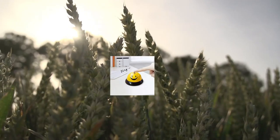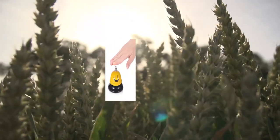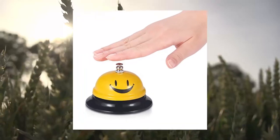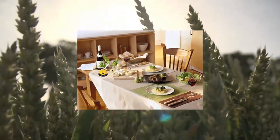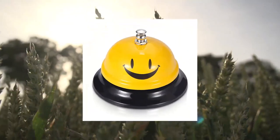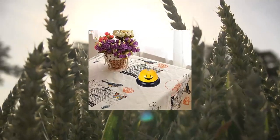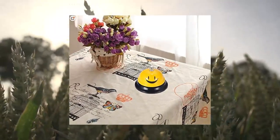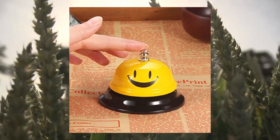One. EMDMAK call bell. Service bell for the porter kitchen, restaurant, bar, classic concierge, hotel. Premium quality made of stainless steel, with none of the muffling caused by cheap plastic components. Very durable to use. Loud and clear ringing, you can hear the sound in the distance. Very helpful for the old to ask for help.